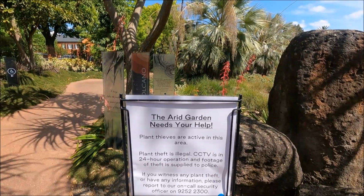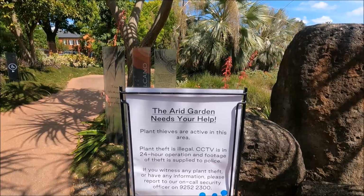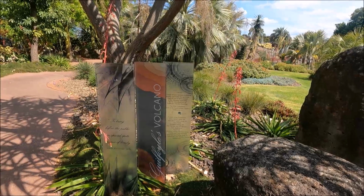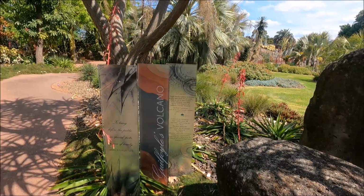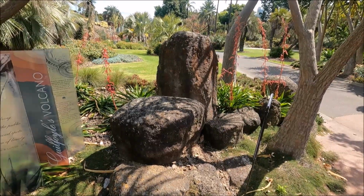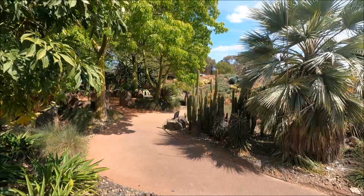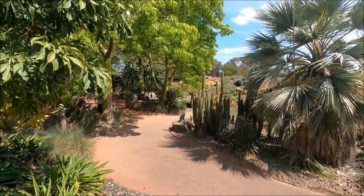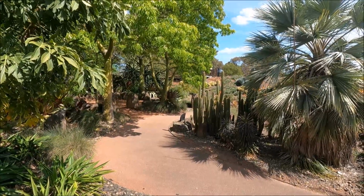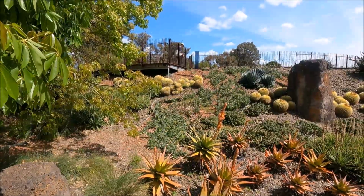We are now in the arid zone garden, and this sign is letting us know that people come in here and steal plants for their own private collection. We are now at Guilfoyle's volcano, which is the feature I have been especially looking out for. But where is the volcano, you may ask? It is just here, and it's guarded by all these nasty spiky plants.